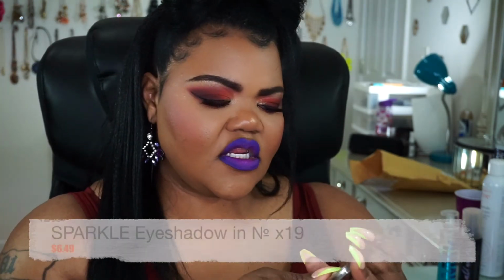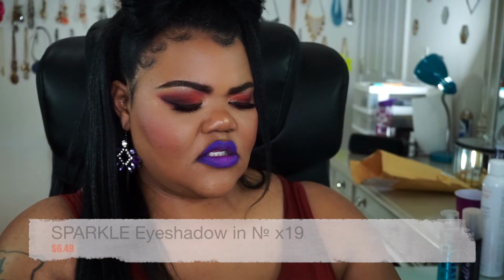The next shade we're gonna go ahead and swatch is X19. And X19 looks like this. Oh, that is beautiful. It's a green blue. If you guys can see that, see how it goes blue right there? See how it shifts down to green? This is absolutely stunning. You can see right there where it's more blue. Hopefully we can get it to swatch that way.